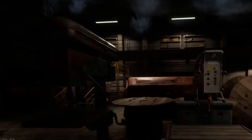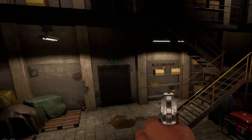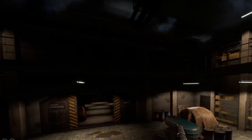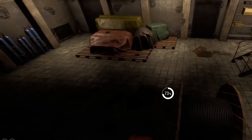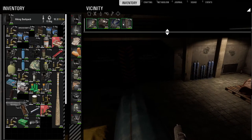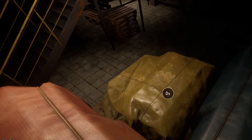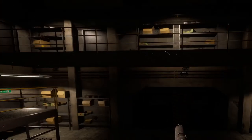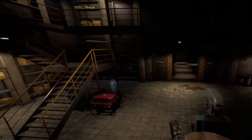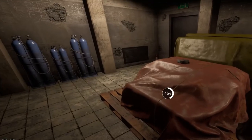Okay, let's do this and that. No? No one? Okay. That's fine by me. Scrap metal, boring. I want the armory. Right, at least we know there's no one coming this way.